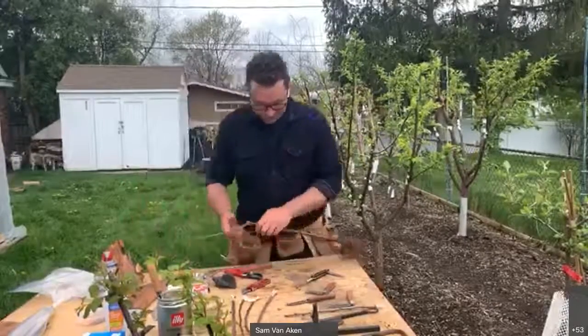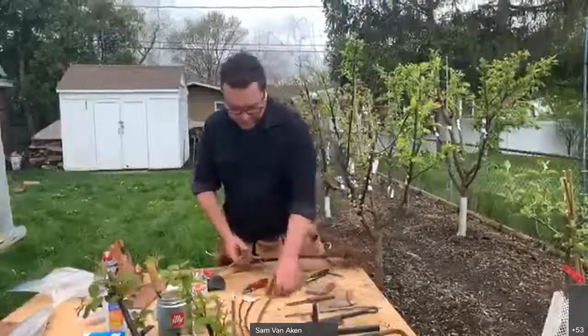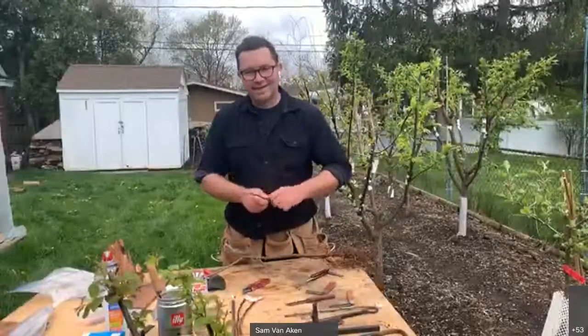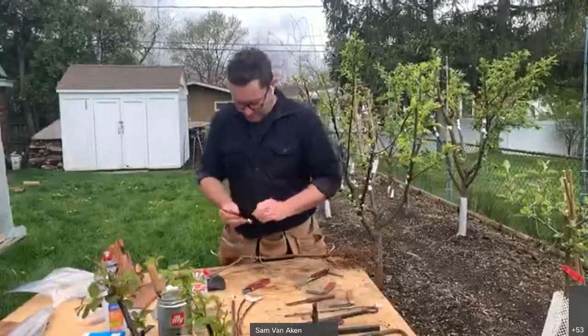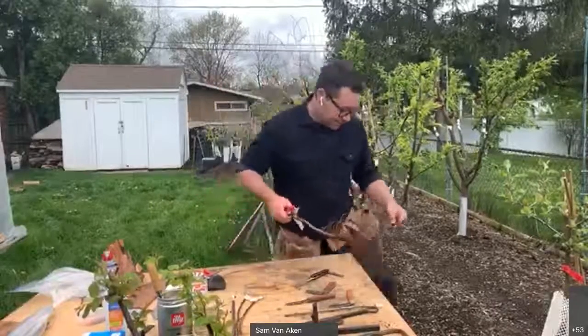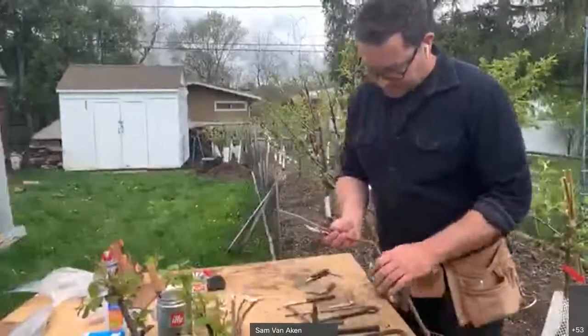So let's get to grafting. As I mentioned, this is a Mirabolan rootstock. And what we're going to do is graft this St. Catherine plum. This was one of the original varieties offered by the Prince Nurseries. And I'll show you how we go about doing this.